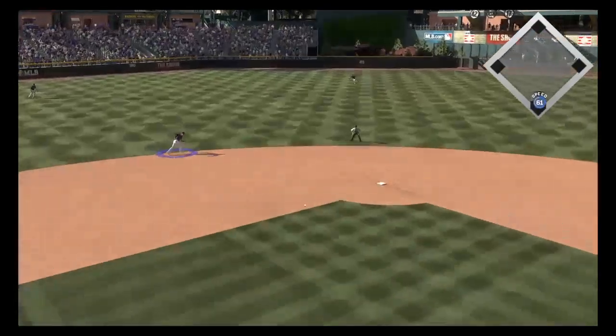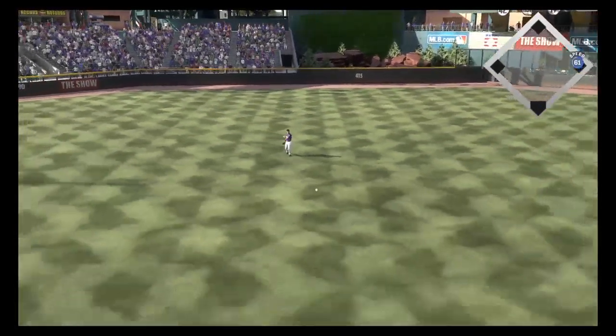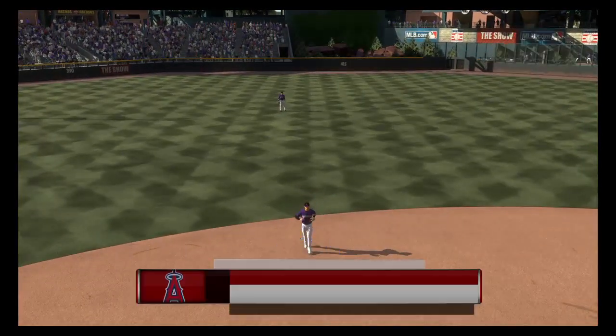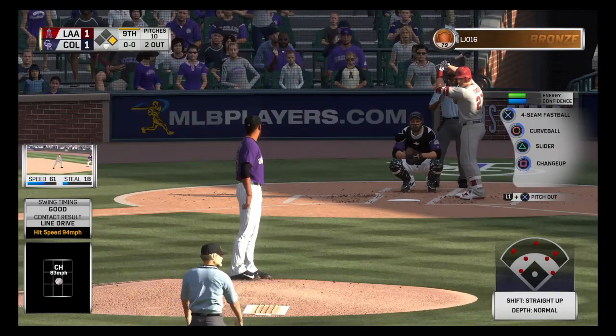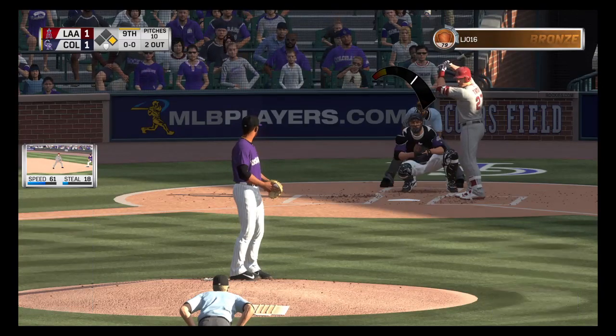Here it comes. Swinging, a shot back up the middle. And that is in there for a 2-out base knock. And the inning stays alive. It'll bring Mike Trout to the plate next. Here's the center fielder, Mike Trout. There are 2 gone and the possible go-ahead run at first.